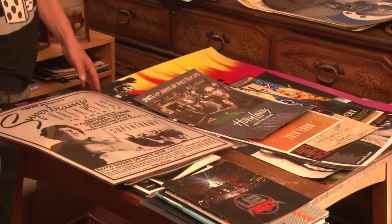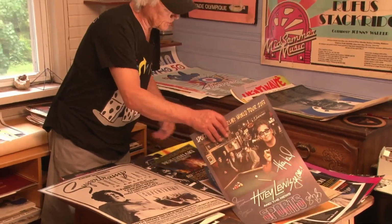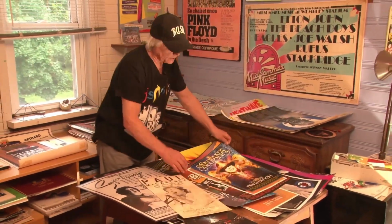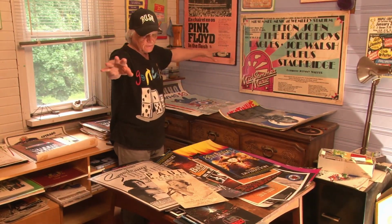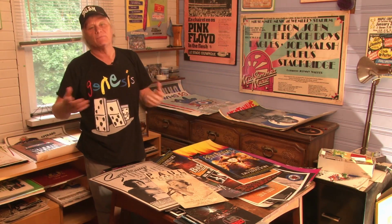Separate from the posters you see on the walls, I have several hundred other show posters from all the other shows that I went to over the years. Actually, there's probably another 400 show posters, separate from what you've seen on the wall, and I'm taking them to Glory Days to be evaluated.